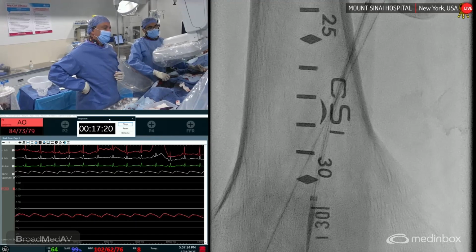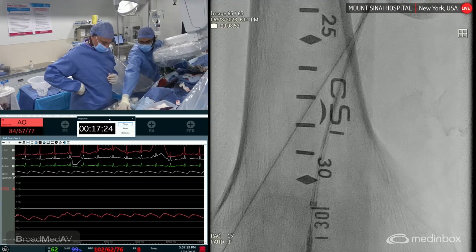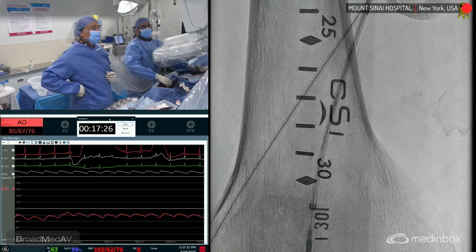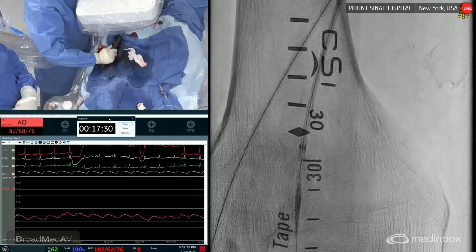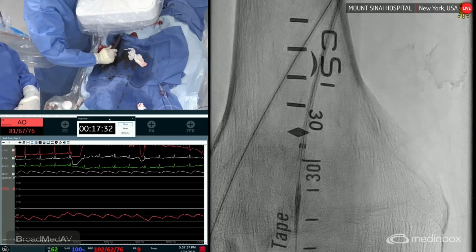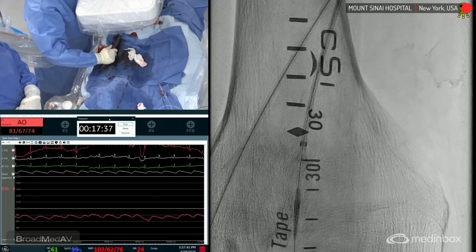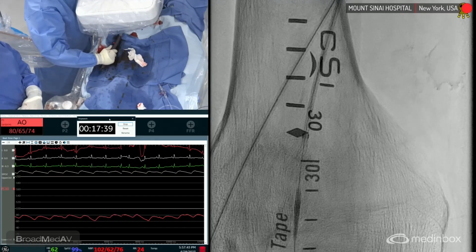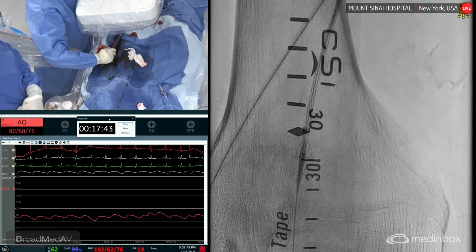So you can see that the distal end is going to come out slowly, and Ibrahim is just going to allow it to flare. Just going to allow it to flare just around there. Yep, you're going to allow it to flare. There you go. Very nice, slow, disciplined throws.